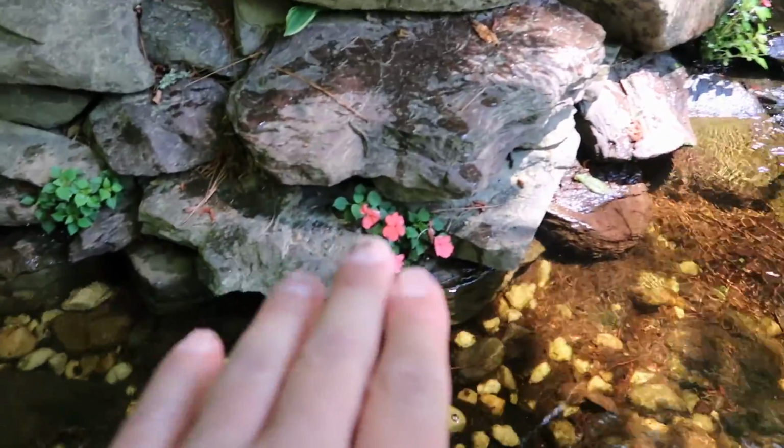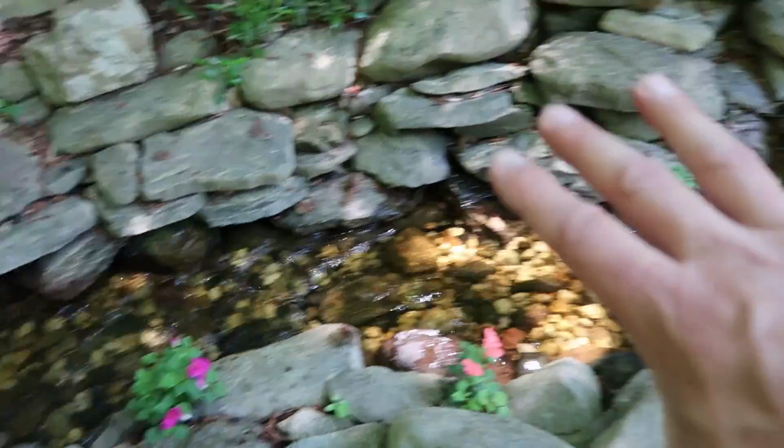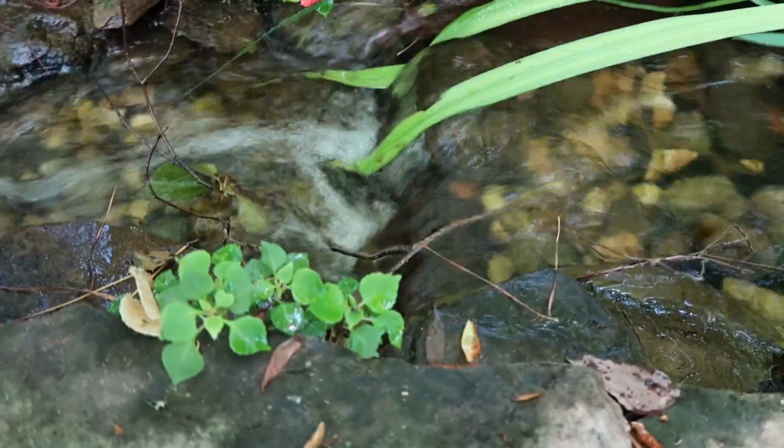Here's a little trick. All of these impatiens that are planted right into the creek with the shade and the water, by the end of the summer, will be softening up the stonework in here. So all of these impatiens are just going to grow. Where you have moss and water, the sound is great, and it's going to continue to get naturalized.